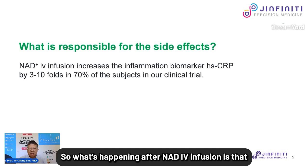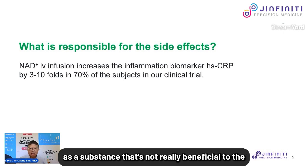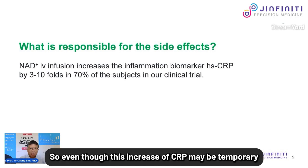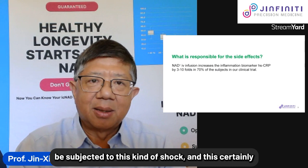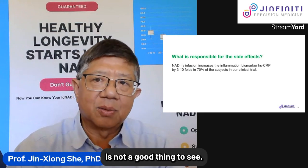So what's happening after NAD IV infusion is that our body and our liver considers the NAD infused as a substance that's not really beneficial to the body, and the liver is reacting to the NAD that's infused into our body. So even though this increase of CRP may be temporary and it lasts for a number of days and it does disappear over time, we don't want our body to be subjected to this kind of shock. And this certainly is not a good thing to see.